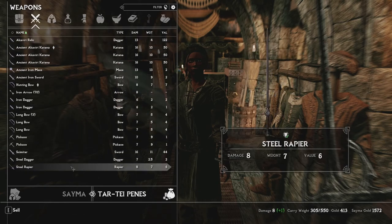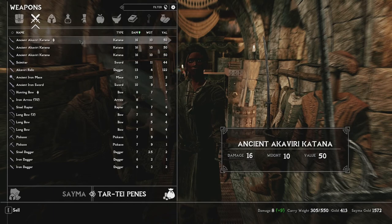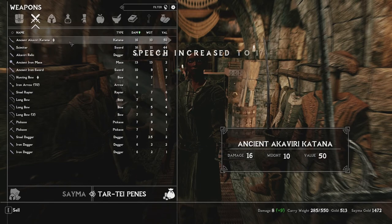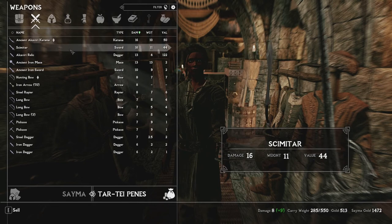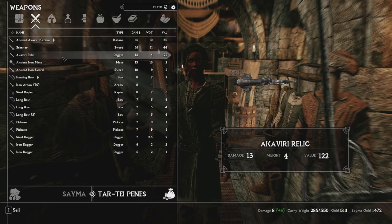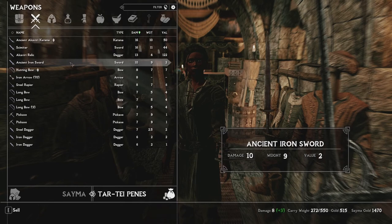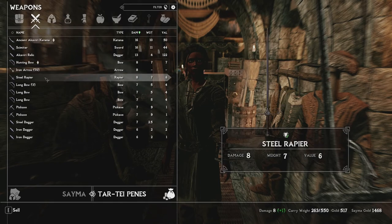Do I want to get rid of some weapons? Let's sort by damage. Yeah, I don't need a lot of these. Screw it. That's cool. I wonder if that has a... Oh, well, it's a sword instead of a katana, so it probably has a different move set. So I'll keep it around for now. Mace, I don't really care about, if I'm honest. I've never been a mace man. Bow I'll keep, arrows I'll keep. Rapier I'll keep for now. Is that the rapier I'm using? No. Because it would have been favorited.